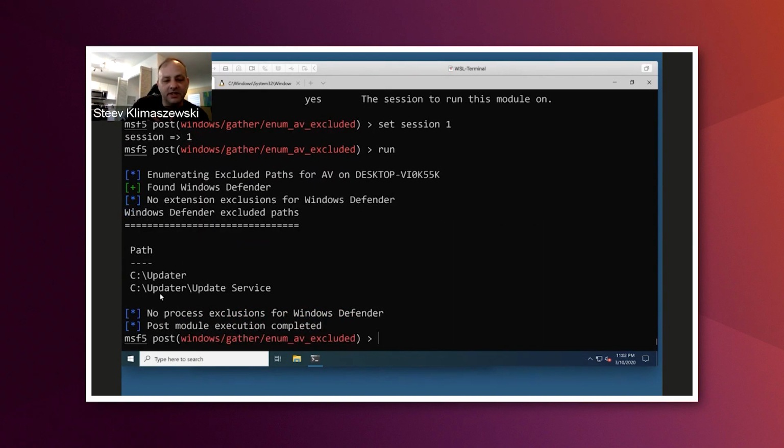And lucky for us, apparently this developer is working on some type of an update service, and apparently Windows Defender keeps catching it, so they've added that path to be excluded from getting scanned. So we can take advantage of that. That means if we write to either of these paths, Windows Defender will not scan that binary for us.